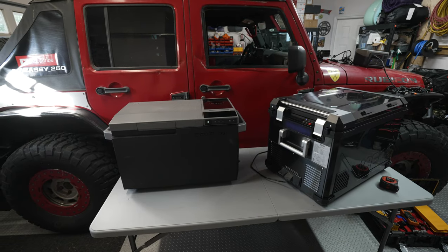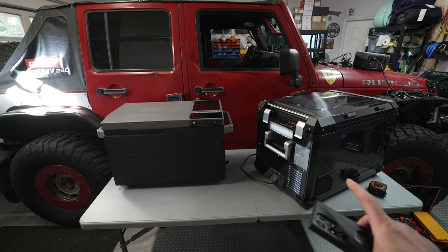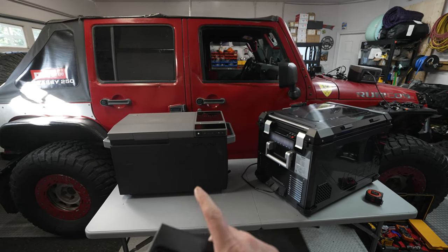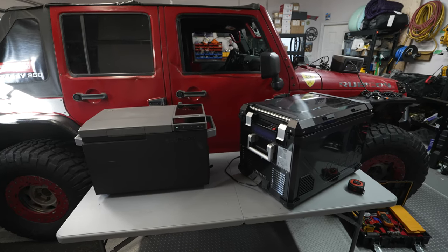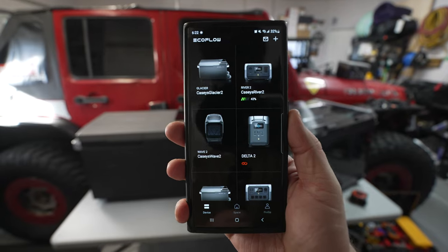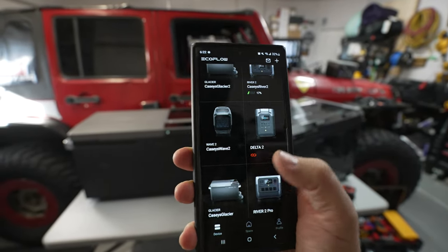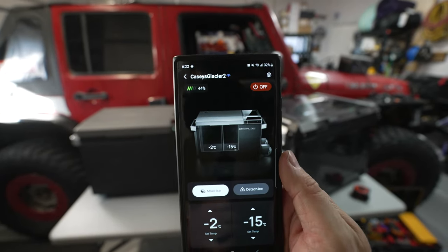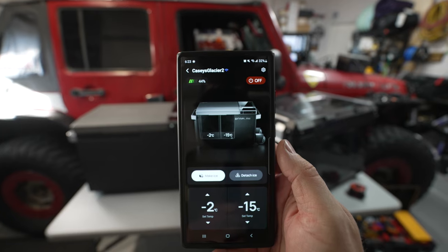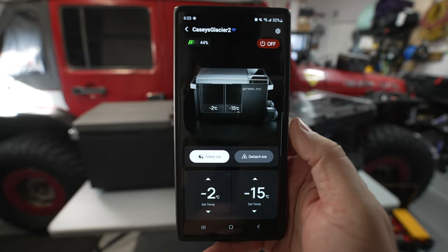So the app, there's a huge difference between the app. This is the first Iceco fridge I've actually seen with an app. Ecoflow has a very nice app for all of their products. So let me show you the Ecoflow app right here. This is actually all the devices I have in the garage here. And we can click on our Glacier and we can connect to it here and see its current temperatures. So you can see that it's minus 15 and minus 2 on both sides.